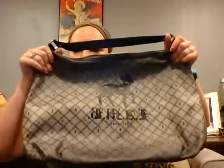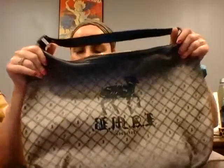So this is one I'm going to have to break out this fall because I love this one. Very cute. Very underused. Shame on me. And, again, since it's something my mom bought me, it's sentimental to me for sure. I could never get rid of it.